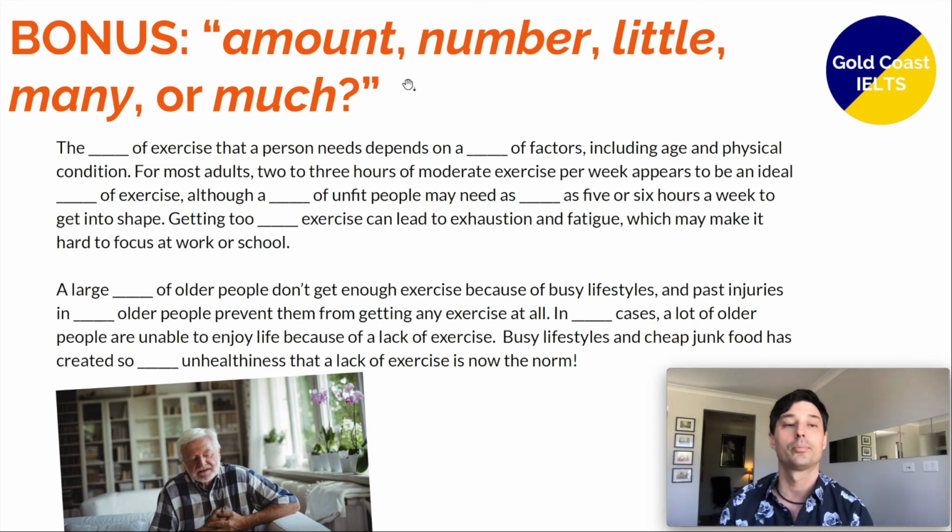A large number of older people don't get enough exercise because of busy lifestyles, and past injuries in many older people prevent them from getting any exercise at all. In many cases, a lot of older people are unable to enjoy life because of a lack of exercise. Busy lifestyles and cheap junk food has created so much unhealthiness that a lack of exercise is now the norm.